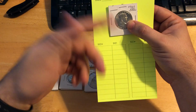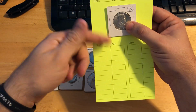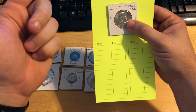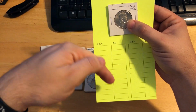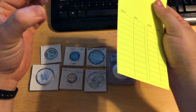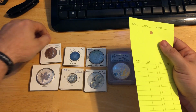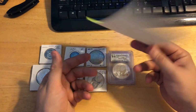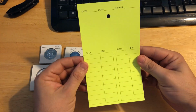And it starts at going up 10 cents, and then at $5 it goes up a quarter. At $10 it goes up by 50 cents, and then $20 and over it goes up by $1. And whoever has the highest bid at the end, which is 2 p.m. every other Saturday, they bought that coin or whatever it is. People put jewelry up there too.